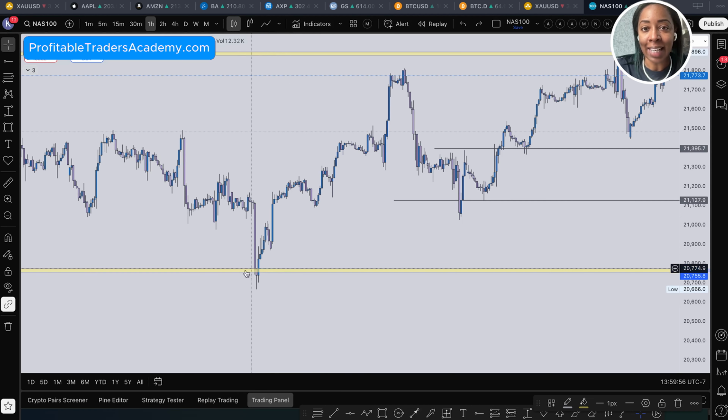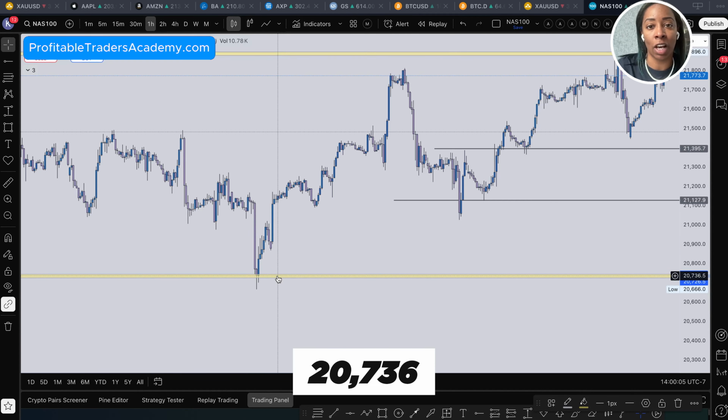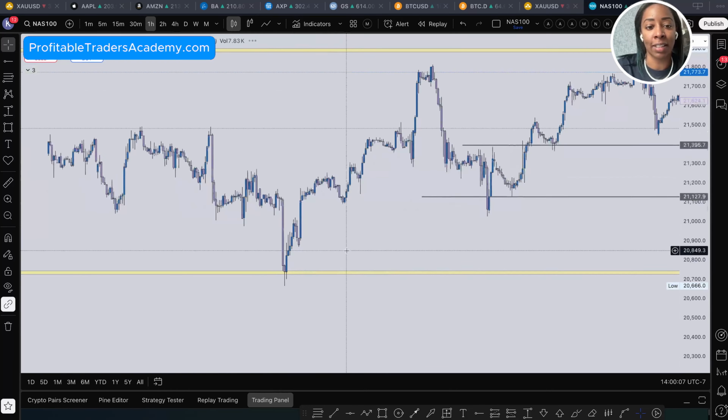All right, so looking at this level again, I do want to make an adjustment. So I'm just going to pull this down just a little bit. Now it's sitting at 20,736, and that's looking really good.